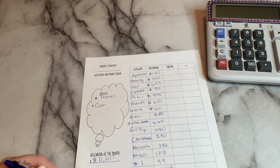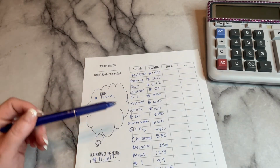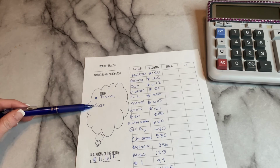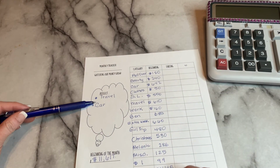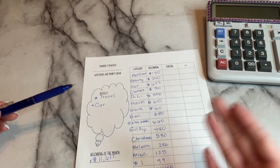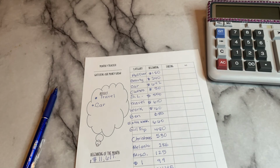This is my ledger for September and my beginning balances. Now, travel and car will look different at the end of the month because both of those will have different amounts because I'm taking out. But yeah, that's all I do for my budget.